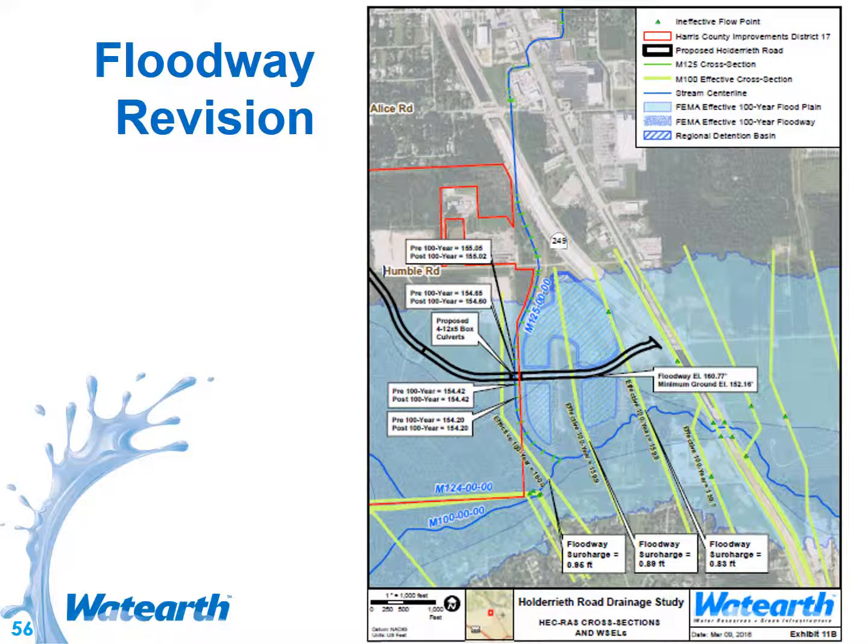So it will be easier to place fill there if that's not in the floodway, if it's just in the floodplain. So we just looked at, well, what are the existing surcharges in the floodway model? And right at that location, it's 0.89 feet. Just upstream, it's 0.96, and just downstream, it's like 0.83.